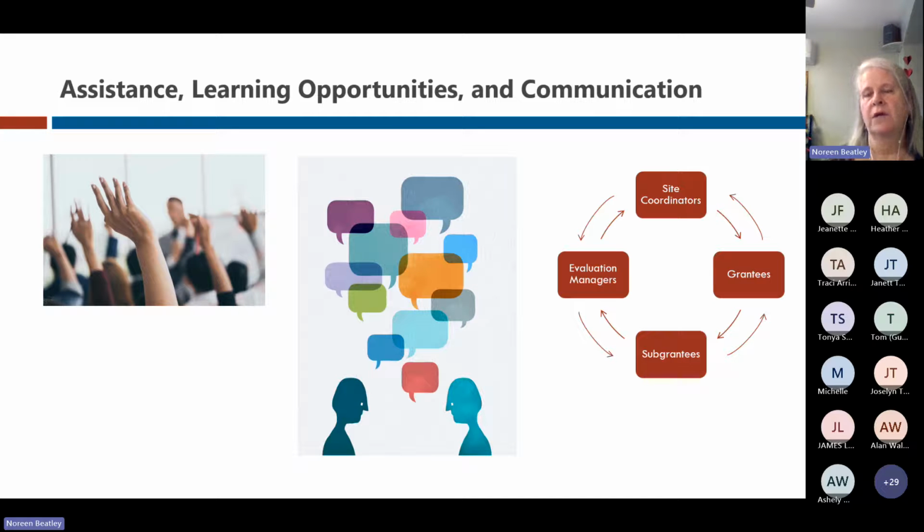Communication. So this image shows that the communication goes in both directions. We need to talk with each other and share information. Open communication is really important to helping the evaluation mesh with and meet your program goals. It's also critical for us to accurately evaluate the program, to capture your experiences, and to understand the challenges and opportunities that you're having as you implement the older adult home modification program in your community.